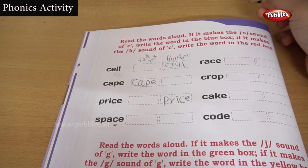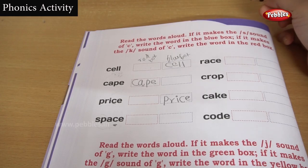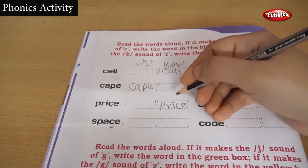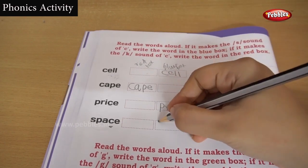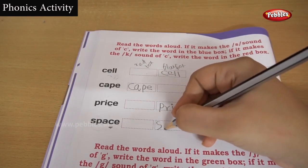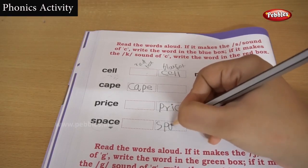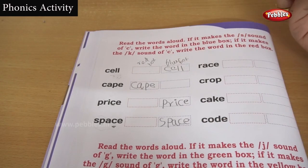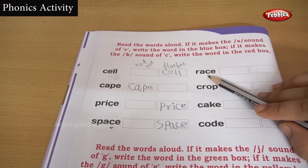If you are getting the S sound, where do we want to write it, on the red box or a blue box? Yes, children, good. Everybody is telling correct. If you can hear the S sound from the letter C, we want to write it on the blue box. Okay, I'm going to write. You're going to tell the spelling. S-P-A-C-E. Very nice.